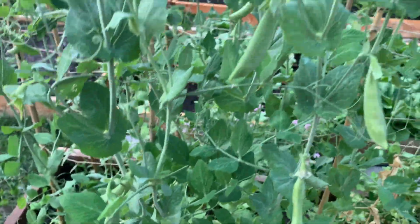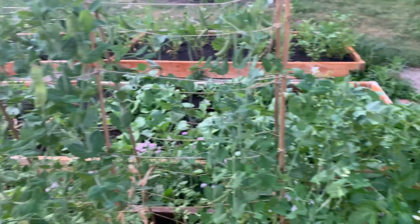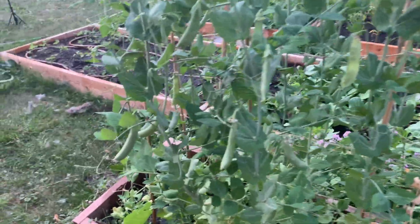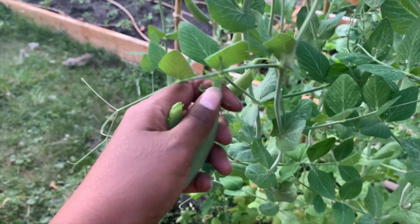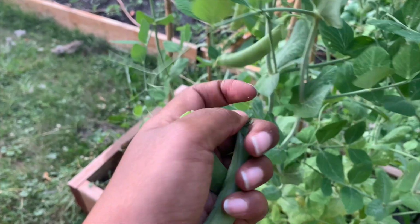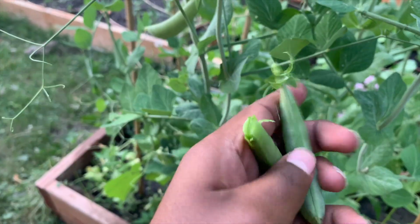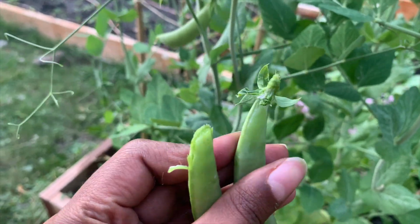All right. I think I'm gonna come back and pick more of these tomorrow. It's getting late right now and I've already had dinner, but oh my God, you guys, there is a ton of peas. I need to learn how to pick peas, maybe not with one hand. I think this is better. Look at this. This is damaged, I feel like, and this is looking Gucci.